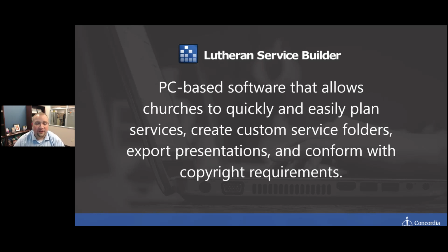Now, I do want to give you the heads up that we are moving Lutheran Service Builder into an online app that is in process right now. We're in field testing with a little over 100 churches actively using it and giving us their feedback. You'll see that announced later this year. Early summer, we're going to roll it out to all current customers, and late summer, to everybody else. We're very excited about that. It's going to take the best of what's in Lutheran Service Builder right now and take it a few steps farther, make it even better. Lots of exciting things are happening, although today we're going to focus on the current version, Lutheran Service Builder 2, which is the PC-based version.